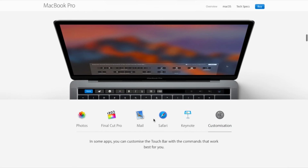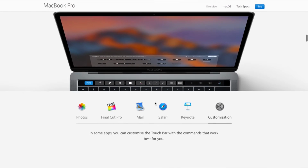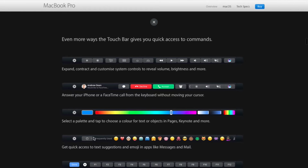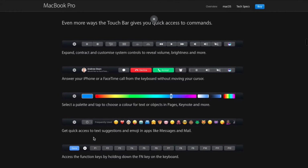Then you've got customization, so this is basically showing you how you can customize your toolbar to whatever you want for each application. So you don't have to have the default setting. I go down to learn more about the Touch Bar. We've got a few examples here of how it can be used in various applications.